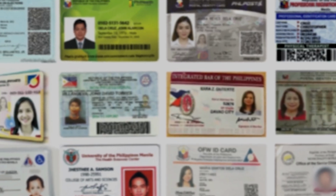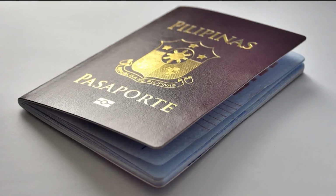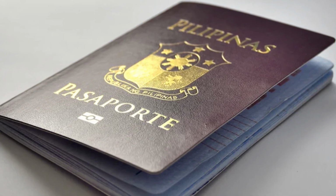A photocopy of my professional ID. If you do not have a PRC ID, I suggest attaching a copy of any government ID as a supporting document. And of course, my passport. Before you enter the office, the security guard will check your documents and they'll give you a number. Mine is 118. It might not be applicable to everyone since I'm a freelancer.